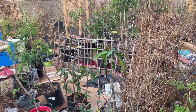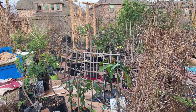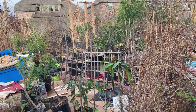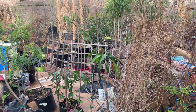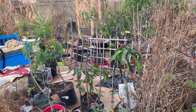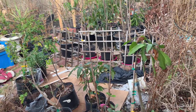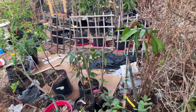Here we go. Please excuse my garden. It still looks chaotic, out of order. This is not how I operate. I have to have everything in order, and this drives me crazy, but I am trying my best to get it under control. Here we go with my tropical collections.